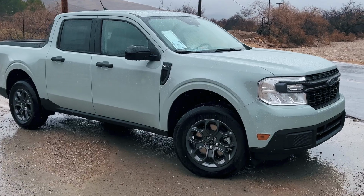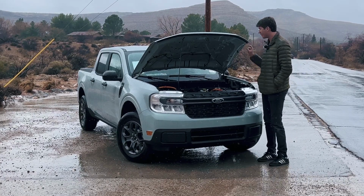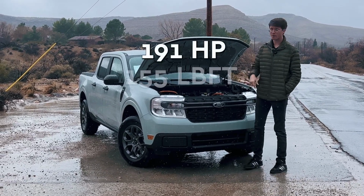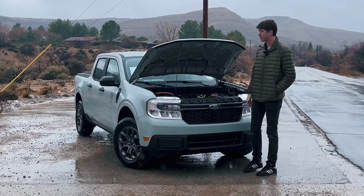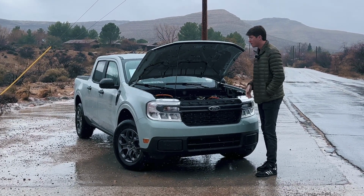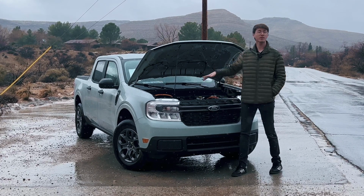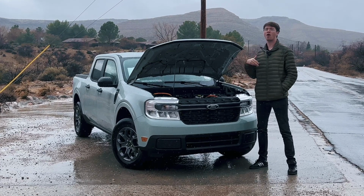Let's talk about some of the things with the engine. Now, something not a lot of people know about the Maverick is the fact that it comes in a hybrid variant. This one right here creates 191 horsepower and 155 pound-feet of torque with a 2.5 liter hybrid engine, giving you a little bit more miles per gallon for however much you put in the tank, letting this truck drive you around a little bit longer. This is kind of where this truck is going to specialize. It's going to be one that gets you through your daily life without needing all that fuel to keep it going.